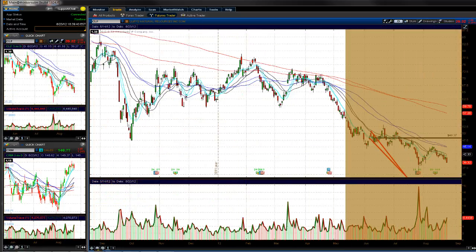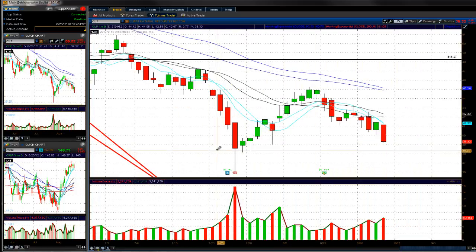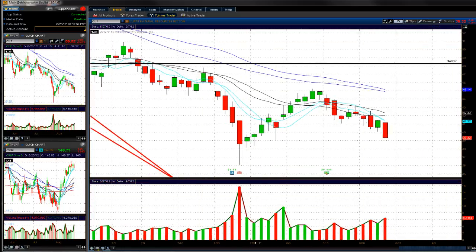CLF as well. This one's looking like it wants to roll over. This thing could start holding below 38.5, or even call it 38. This thing could go back down towards 36. You've got about $3.30 to the downside on that one.